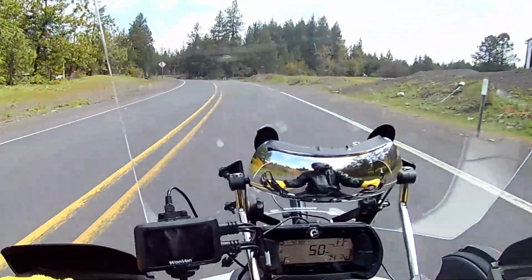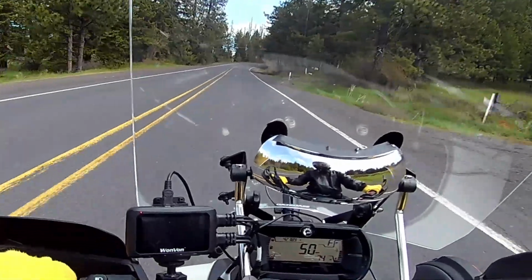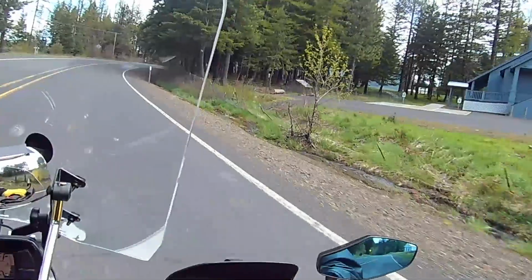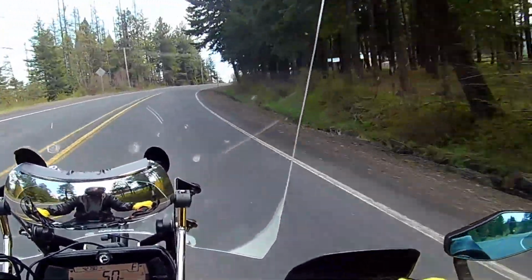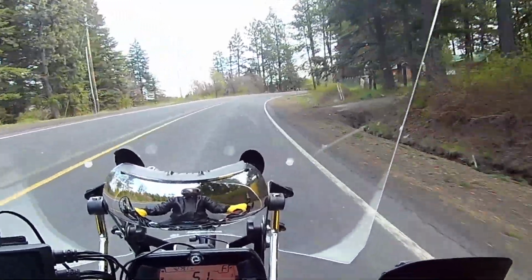We just went by the fire department there. Now we're coming up on the church here on your right. And a lot of houses, too. I guess I never realized there's darn many houses up here.